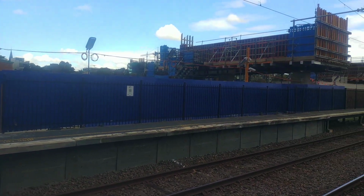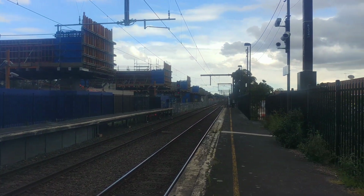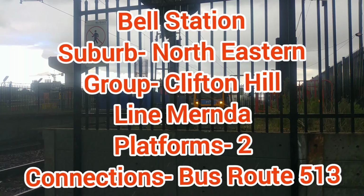Anyway, time to view some trains. I didn't realize the storm was about to come by, so enjoy the rainy weather and sunny later on.